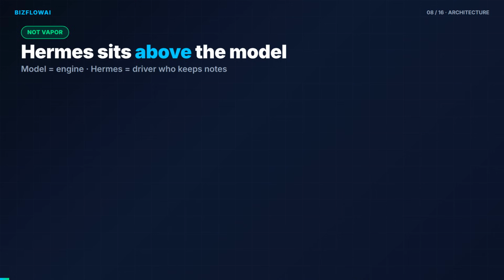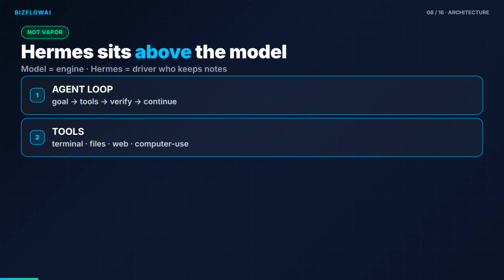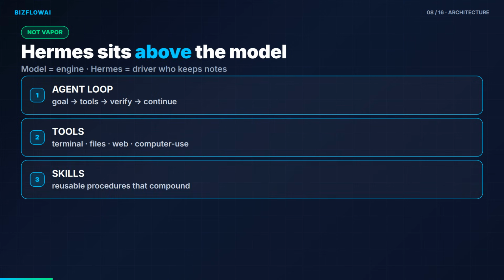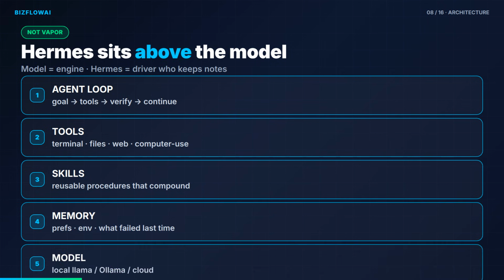What is Hermes, mechanically, so this is not vapor? Think in layers. 1. The agent loop: read goal, use tools, verify, continue. 2. Tools: terminal, files, web, browser, or computer use when attached, and delegation when you run a team. 3. Skills: reusable procedures the agent can load so it does not reinvent how we upload to YouTube every time.